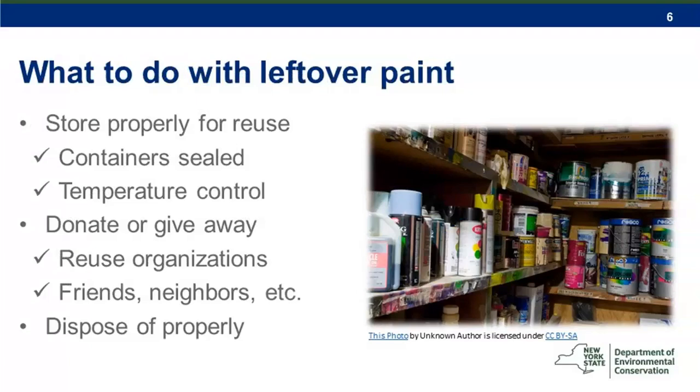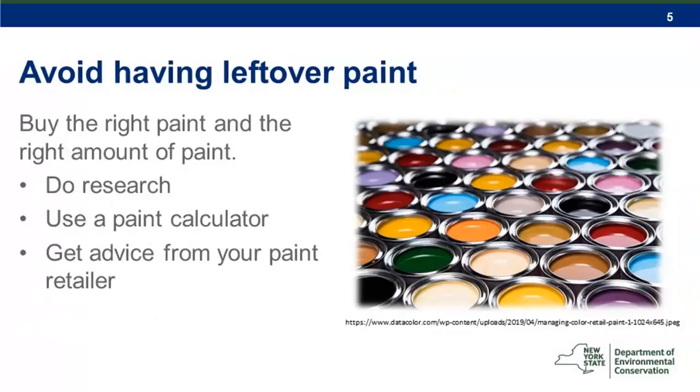Before starting, can you back up one slide, please?